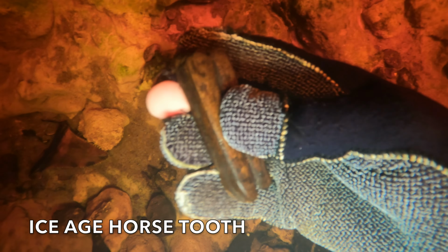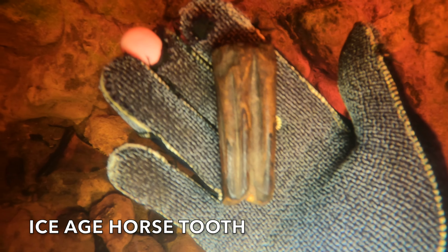As I make my way through the shallow water, I continue to search for new areas. I stumble upon a crack in the limestone that has two beautiful fossils, a fossil horse tooth and a gorgeous orange and red auriculatus shark's tooth. How incredible are these?